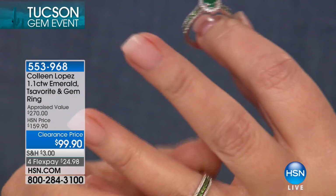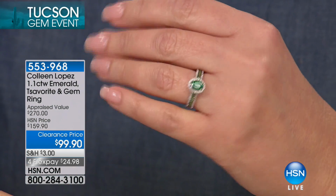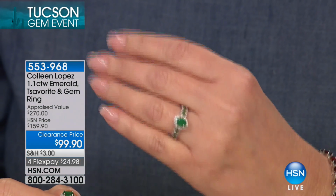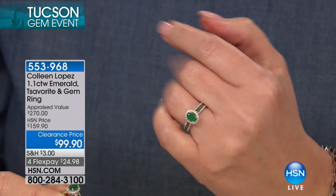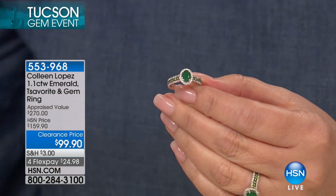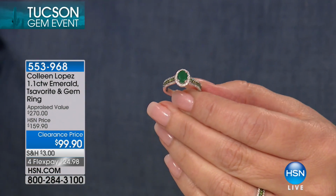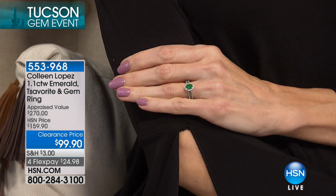It's a beautiful ring. You could wear this in place of a wedding ring. Look at that. Wedding ring, anniversary ring, birthday ring. If you're a May girl, what a fun way to get to wear your birthstone. It's gorgeous. And to get Tsavorite and emerald, what a brilliant and genius combination that is. I absolutely love it. And then the little white stones are white zircon. So you have a real fun combo here.